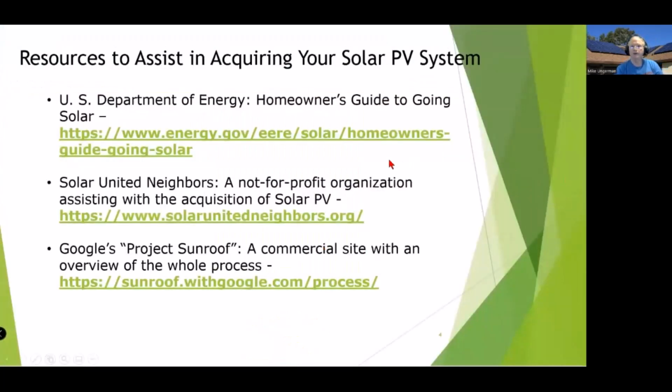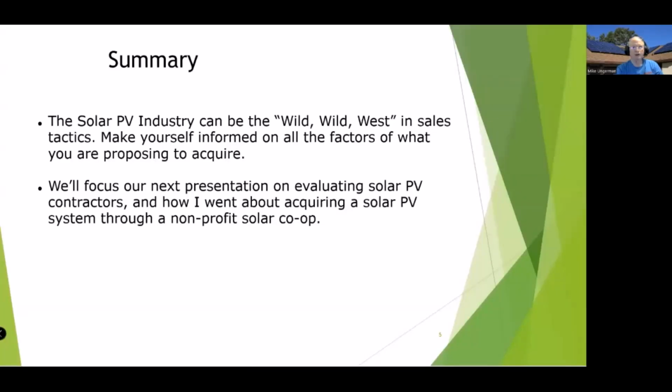So again, 3 different sources of information which are worth spending a lot of time with if you're going to make the investment. So now we've been cautioned on dealing with the sales force of solar PV contractors, and we've reviewed 3 of the internet sites that can be of assistance in this process.